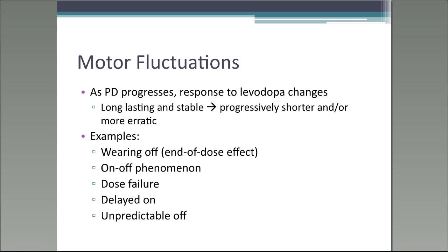But then as years go on, after 4 to 5 years or so, maybe a little bit longer, they might notice that their levodopa doesn't last as long. Before, when it was lasting 5 to 6 hours, now they're finding that it's only lasting maybe 3, 4, 3.5, and it's almost as if the dose is wearing off before their next scheduled dose, or their response to the levodopa feels more erratic. Those are the changes that they might see. So it's not that consistent, smooth, long-lasting duration anymore. There are just changes in their motor symptoms.